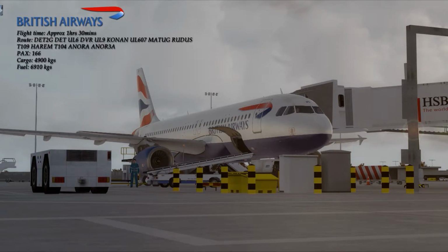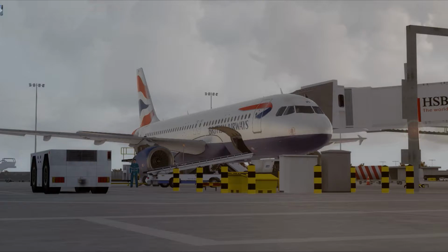Our flight should take approximately 1.5 hours, plus minus 10 minutes, according to the wings. We are taking 166 souls on board, with 4.9 tons of cargo and almost 7 tons of fuel. So it should be great fun. So come along with me on this flight.